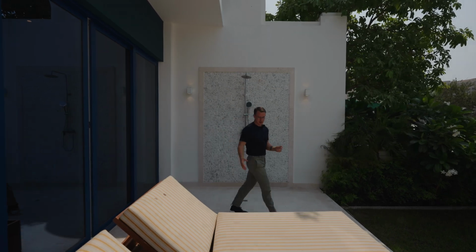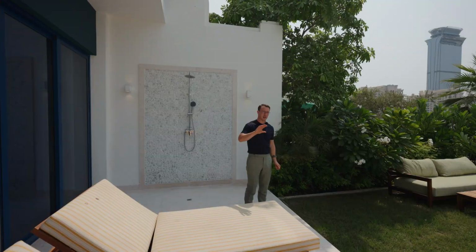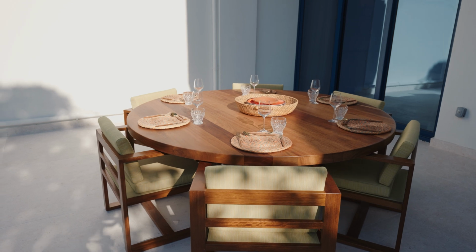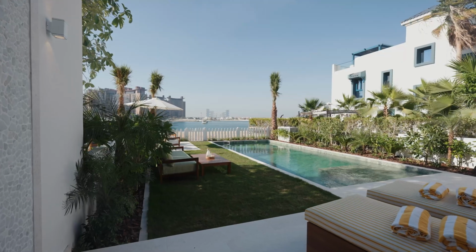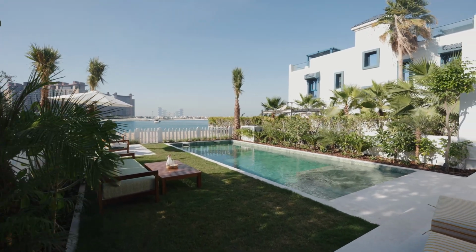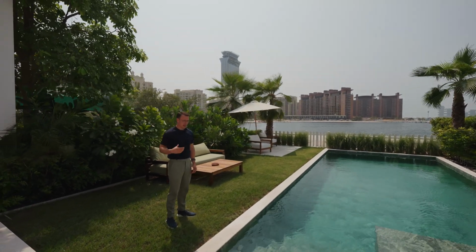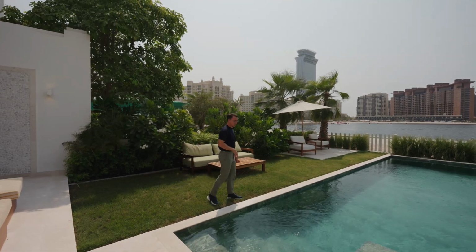You have these huge sun loungers as you come out of the house too, just here immediately. Just over this side, the right side of the garden, we have the dining table. And then we have the beautiful long swimming pool, which goes all the way down to the back of the garden. The whole property, as I'm sure you'd agree, has a natural feel to it with the wood and the materials used throughout. And it's a really good choice of the designer.